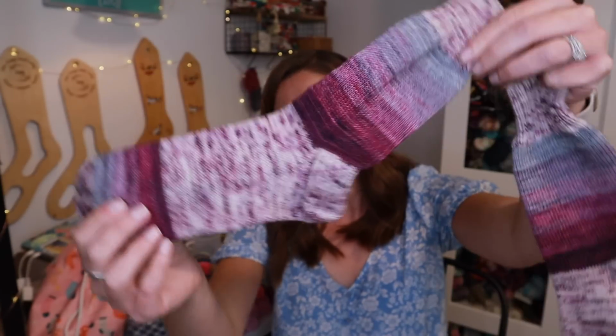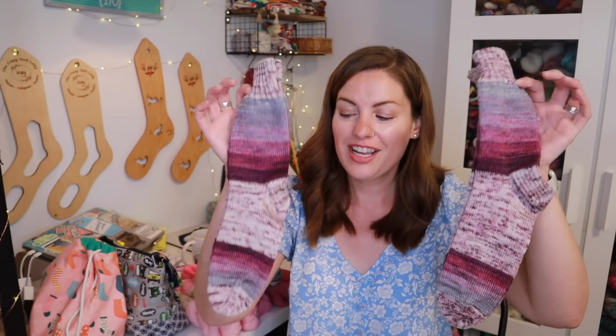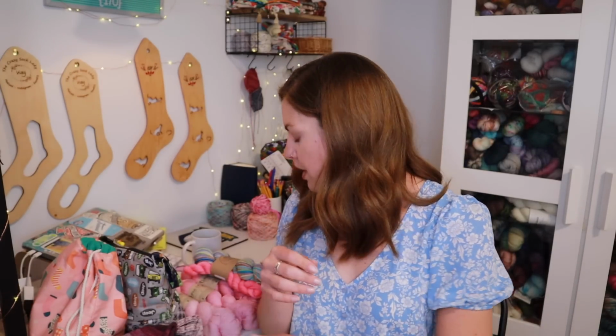Slip stitch heel flap. So happy with them. I finished the first one and I thought, I'm just going to keep going. I had so much yarn left, so I did two of them. So both are gifts. Oh, I didn't write down when I started and finished those.